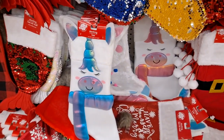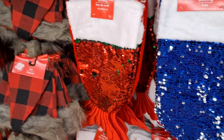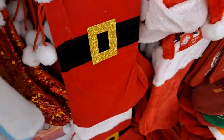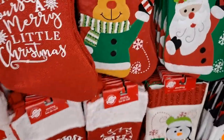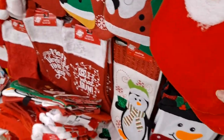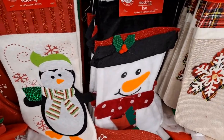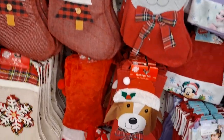And then here's your unicorn stockings, which are unbelievable. And the mermaid tails, the sequins, these are all so well made. So well done. And these right here are just precious. Look. These are always a good choice, I think. Penguin, Frosty. And we have the puppy and the cat.